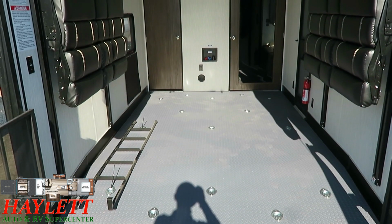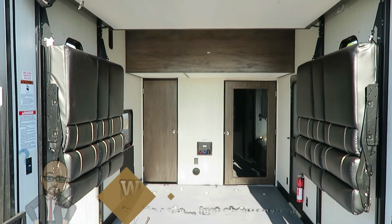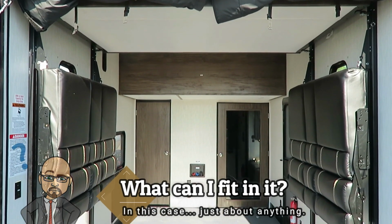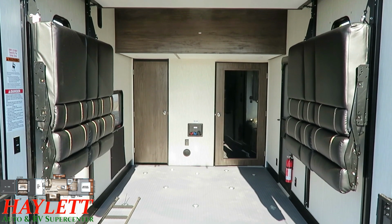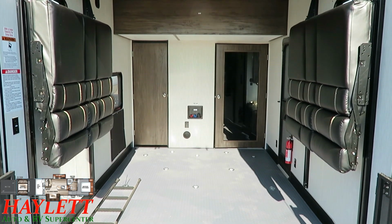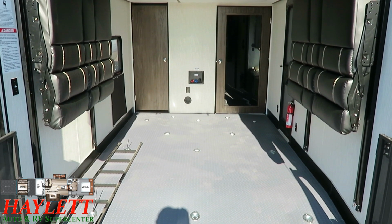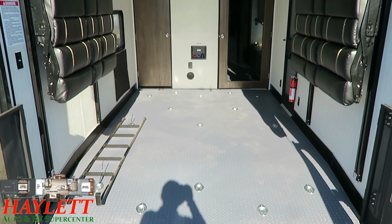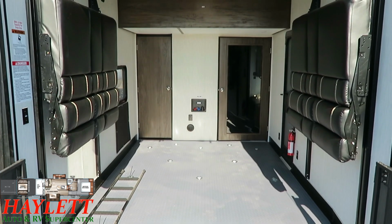So one of the first questions that you need to answer anytime the word hauler is in the equation is, what can I throw in this thing? And that's kind of the whole point of this big Wolfpack. With a 13-foot long garage up to that cross-section wall where your doors are located, you have 13 feet of garage space. And with this being a max width, wide body, 102 wide coach, you can put pretty much anything in here. So if you got those big side-by-sides, there's not much you can't put in here.